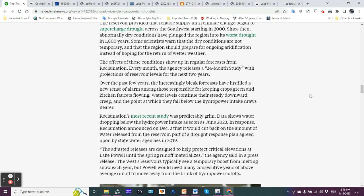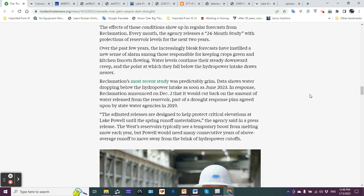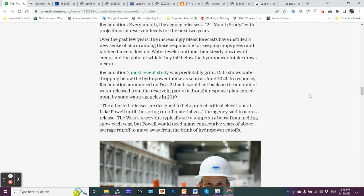The effects of those conditions show up in regular forecasts from Reclamation. Every month, the agency releases a 24-month study with projections of reservoir levels for the next 2 years. Over the past few years, the increasingly bleak forecasts have instilled a new sense of alarm among those responsible for keeping crops green and kitchen faucets flowing. Water levels continue their steady downward creep, and the point at which they fall below the hydropower intake draws nearer.